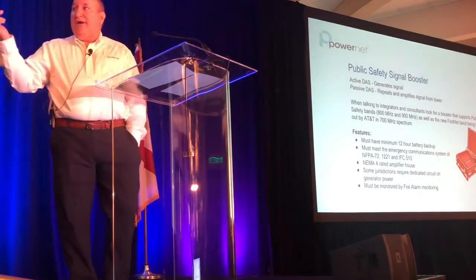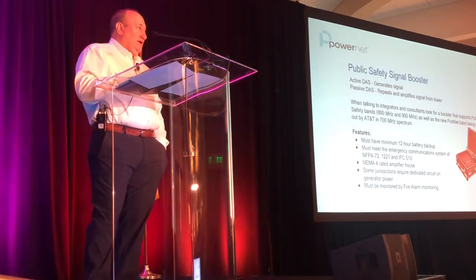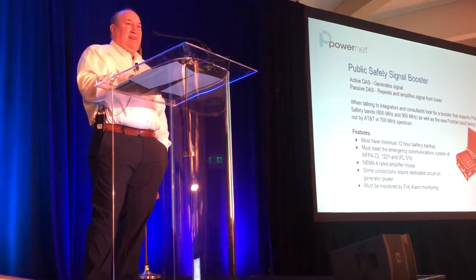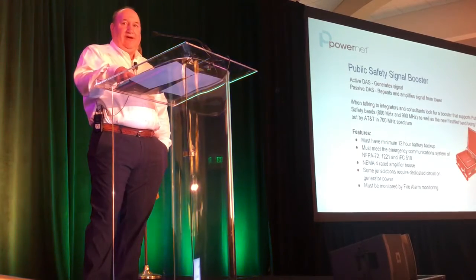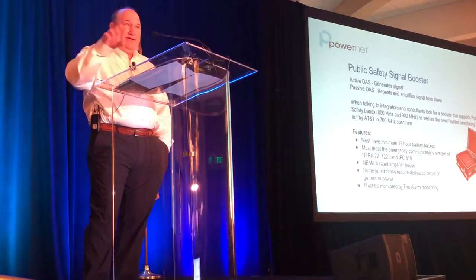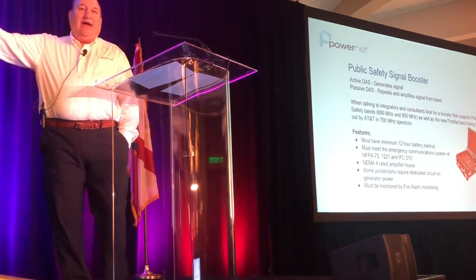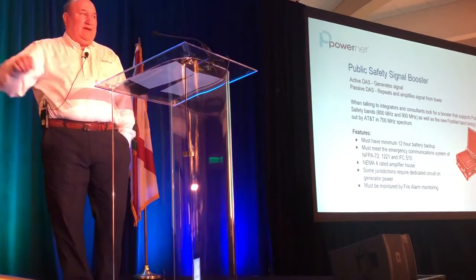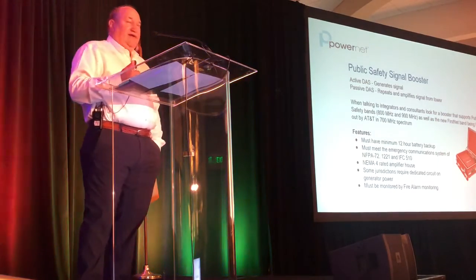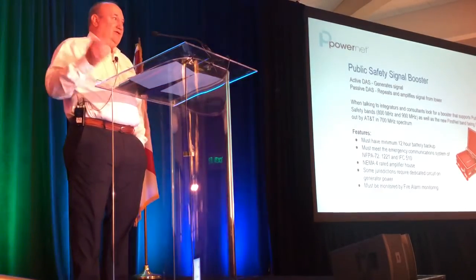So there are some requirements. I have one here that's in what's called a NEMA 4 enclosure, which is required by FCC. It has to go through certification from FCC's OET, which is their engineering office that certifies devices. And that has to be clearly labeled on the outside of the device when it goes in. It also has to have a fire rating that has to meet a certain code for that.